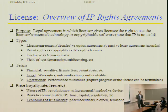And then there's finally operational milestones, and this is key because, again, our objective is to get the technology commercialized fast and broadly. And so if a company decides to shelve the innovation because, for example, they might prefer their own technology, then that doesn't achieve our objective. And so we'll have operational milestones in there. It says if they don't commercialize it by a certain date, then we can repatriate the IP and then license it to another company. And so those can be key.